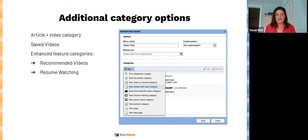And like we discussed, if you have your preview player turned on and that metadata is visible, this may be a better option for some of your categories because that metadata might be a little bit more filled out. The other category that you're going to see is save videos, and that's how we set that up. And then we have some enhanced feature categories that we're going to talk about here in a few minutes as well. And that's for recommended videos and resume watching.